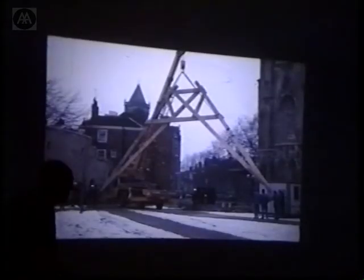And this is a view about a couple of days after the fire. And you can see that the roof was removed. It was, of course, because of the height and the reach of the crane, a straight fight between steel and timber. And we drew a steel truss and a timber truss.